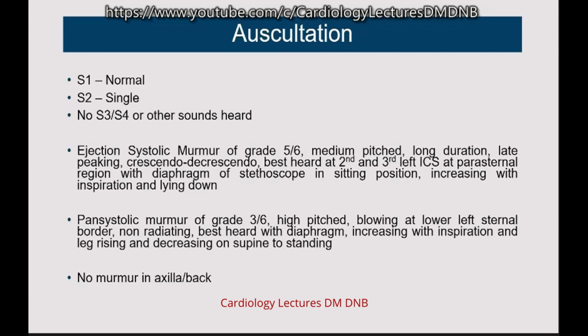And a pansystolic murmur of grade 3/6, high pitched, blowing, at the lower left sternal border, radiating to the base, heard with the diaphragm, increasing with inspiration and leg raising and decreasing on supine and standing. It is suggestive of tricuspid regurgitation. No murmur in the axilla and back, and no other continuous murmur heard.